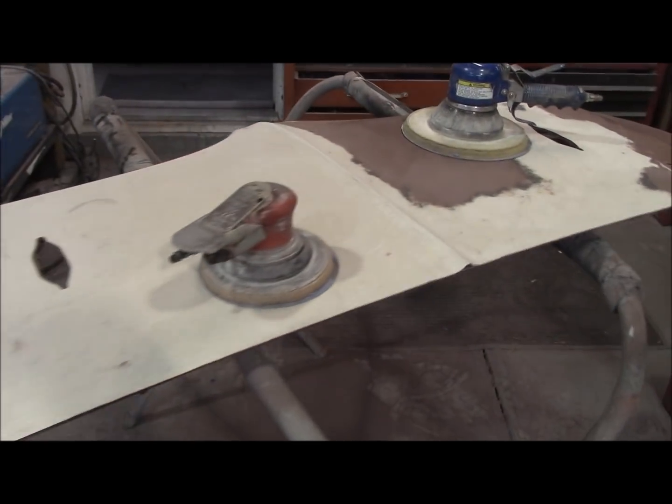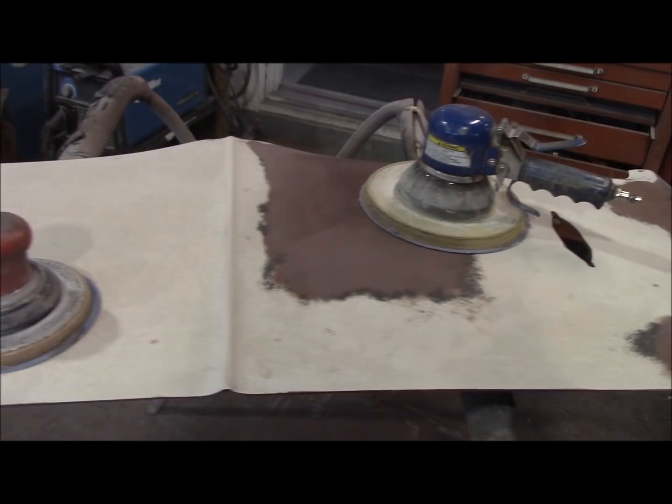So here's the back panel. Covers up behind your seat there. But that's it.